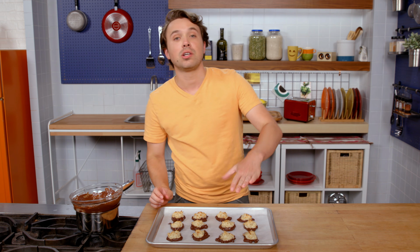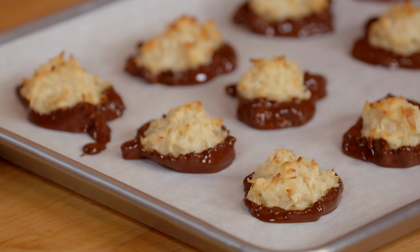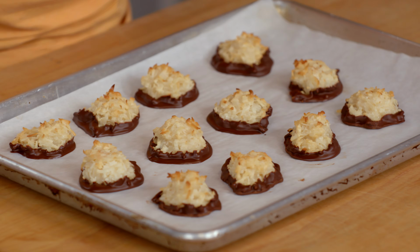Boom. Now, guys, we need this chocolate to harden. It'll happen naturally in your kitchen if it's not too hot a day, but if it happens to be the middle of summer, pop them in the fridge. No biggie. Time to let these cool, because they're coconut cool. Our coconut haystacks have cooled, and they're the coolest thing ever.